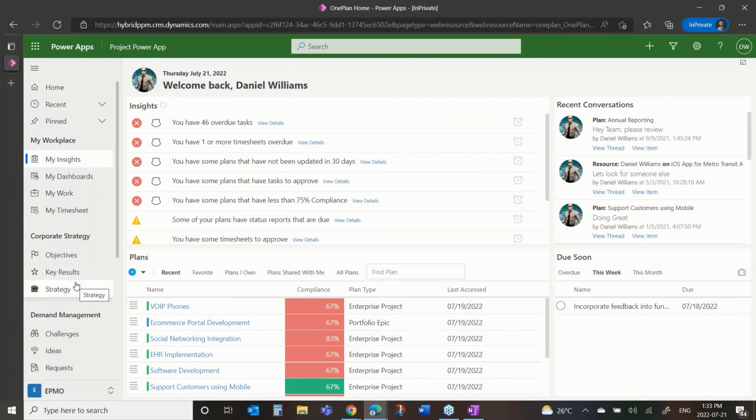I won't drive into it in any more detail, but here in the Power Apps platform, the same kind of approach of being able to articulate your objectives and your key results and link that to your organization, to your projects, and ultimately to your architecture drives all of the same thing.